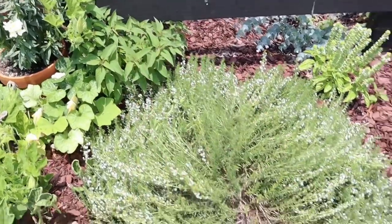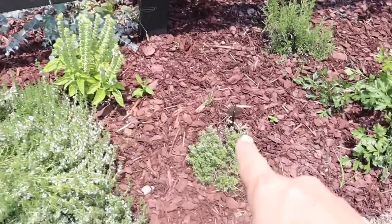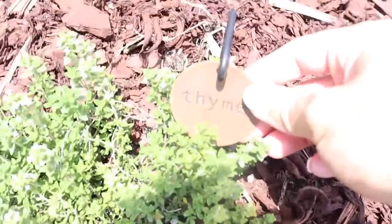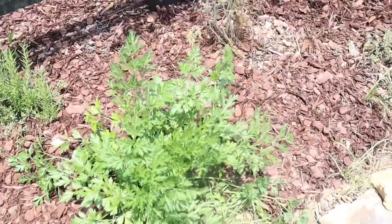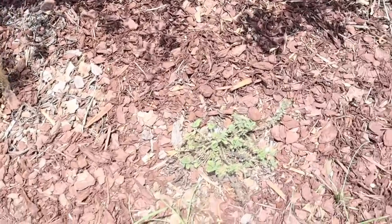So we have pineapple sage right here. We have winter savory right here. We have some basil. We have some thyme right here. As you can see, I got these little tags from Target last year, and I love these to kind of label the things in the garden. We have rosemary, and we have parsley, and dill, and oregano.